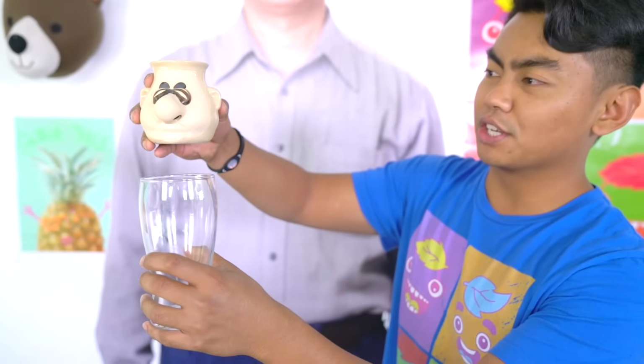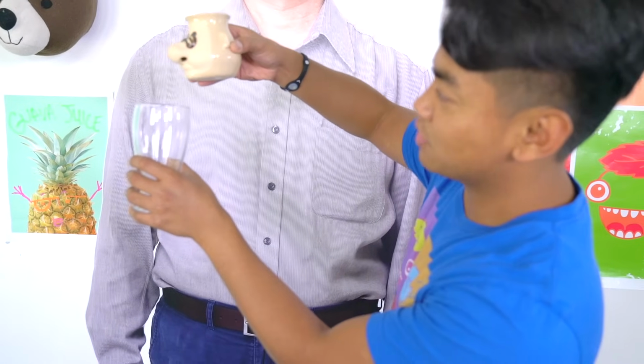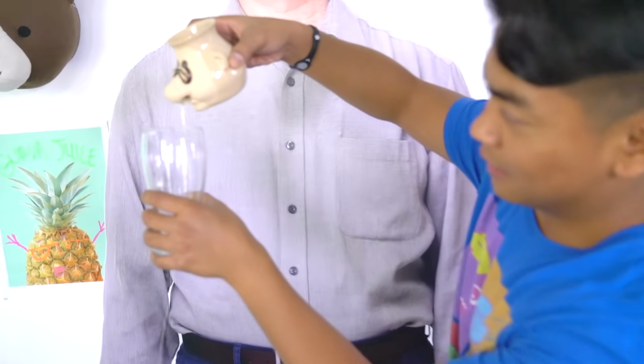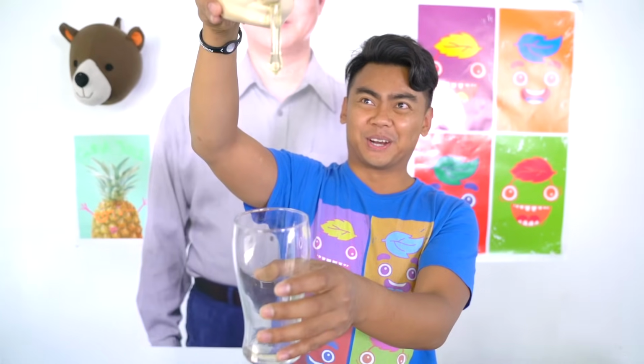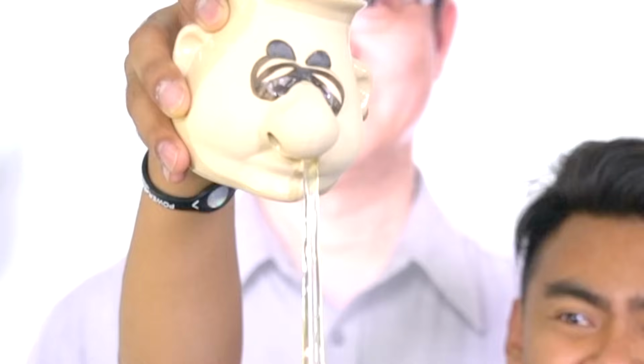All you want to do is tilt it 45 degrees. I don't know geometry, but oh, look at that. And then look at that. Look at his face. Big booger. That's so funny, dude. Whoa.